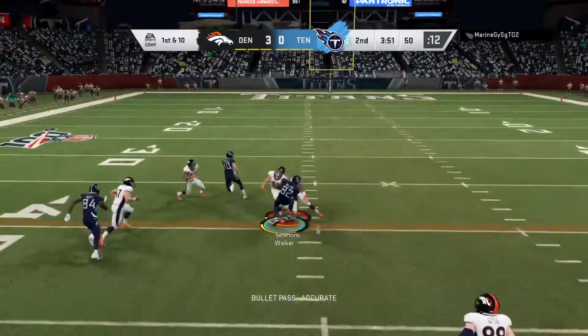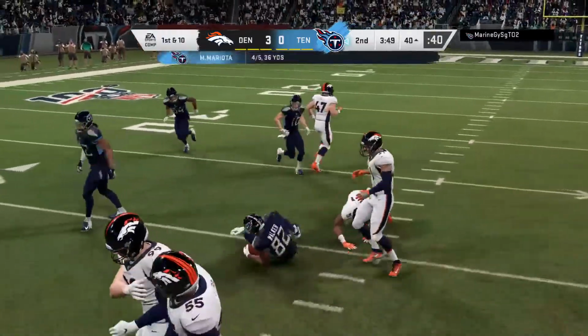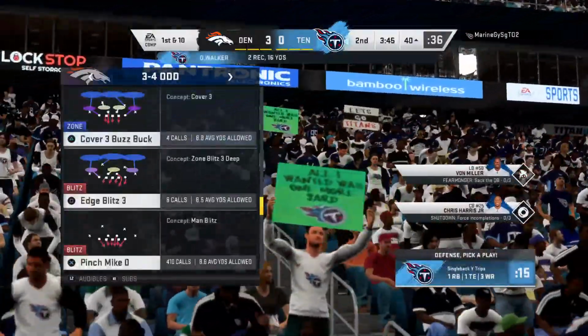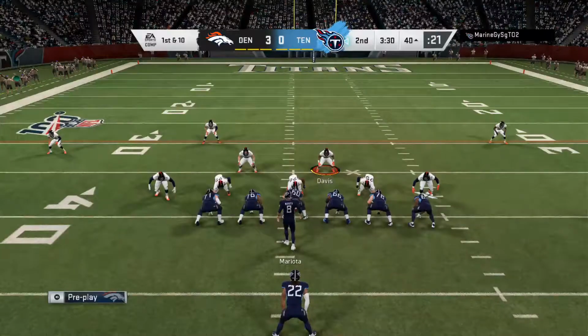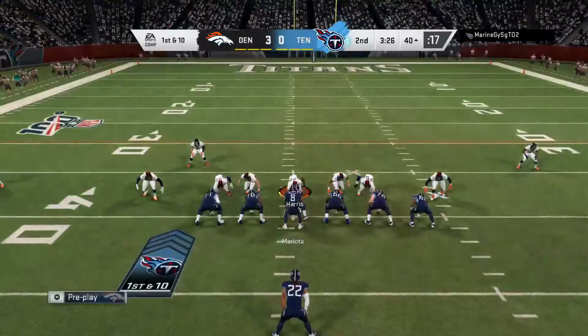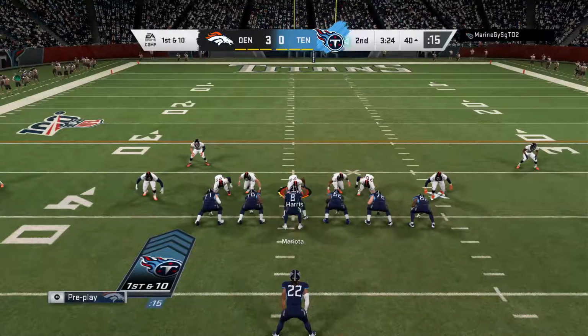Mariota now from the 50. And Walker has it. And he's able to get this one down to the 40-yard line. 10 more there and another first down. First and 10 at the 40-yard line. Oh, yeah. And here we go again.